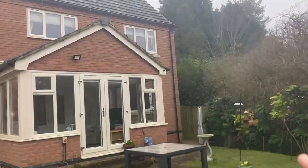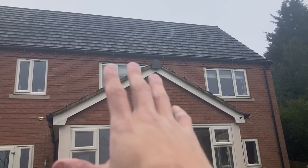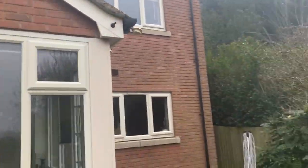If not, tower will fit nicely there, going up to there, and I can probably reach halfway across at least there. And if there's a bit here, I'll figure it out. You know, where there's a will, there's a way. So we'll sort that out.